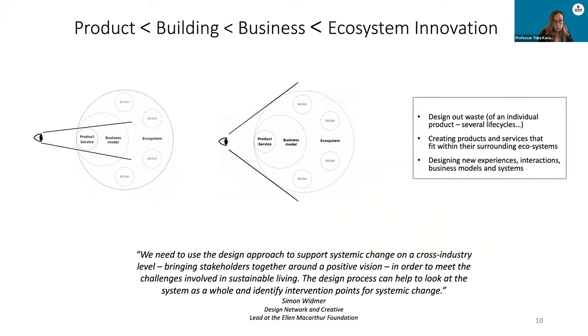I'd like to explore more about the role design can play for circular innovation beyond an individual building or a product, so that the value is not limited to creating a new product or a service alone for an individual building, but the value might be used to drive new business and ecosystem innovation.